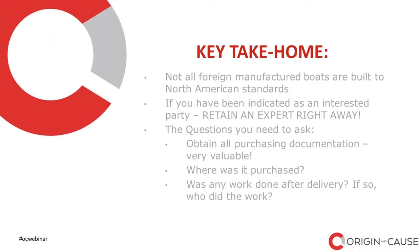Questions you need to ask. Obtain all purchasing documentation. Very valuable. Where was it purchased? Was any work done after delivery? If so, who did the work?